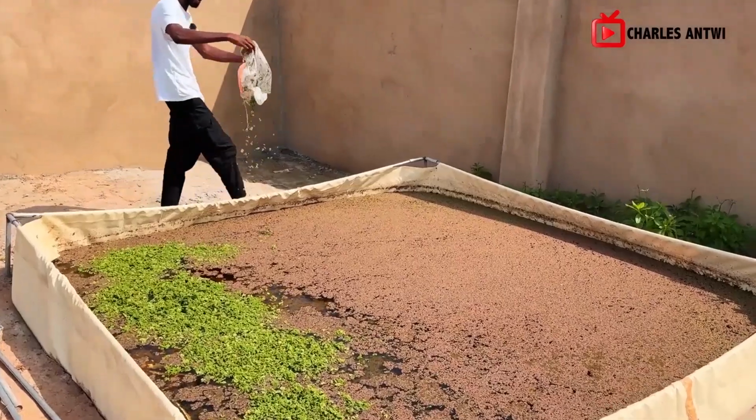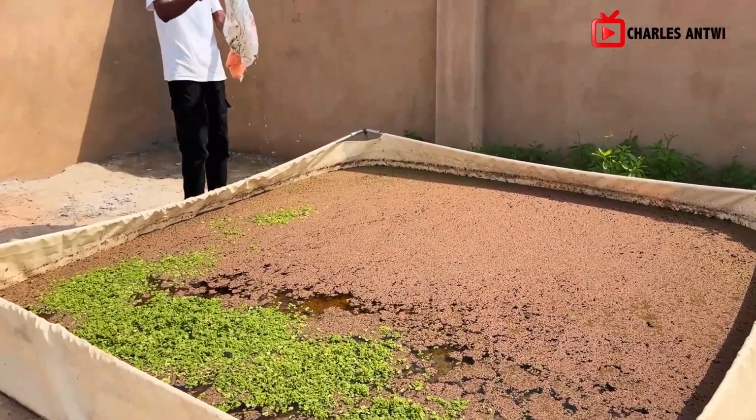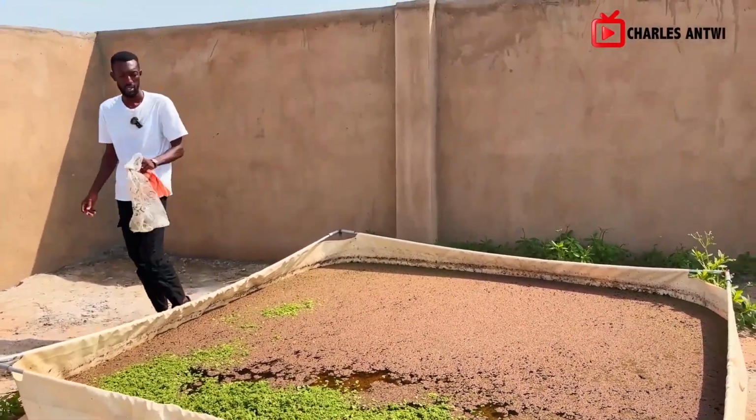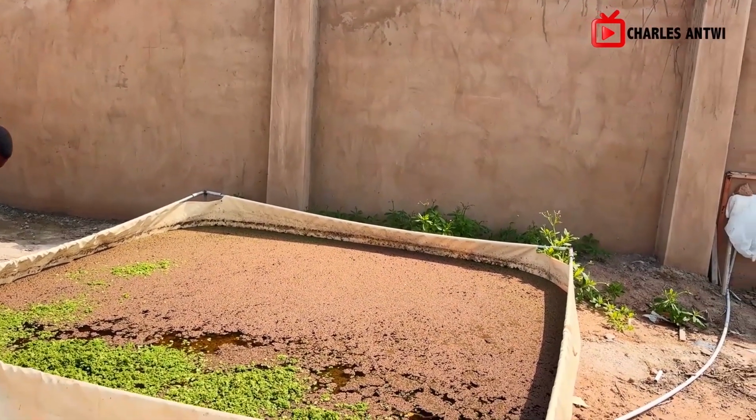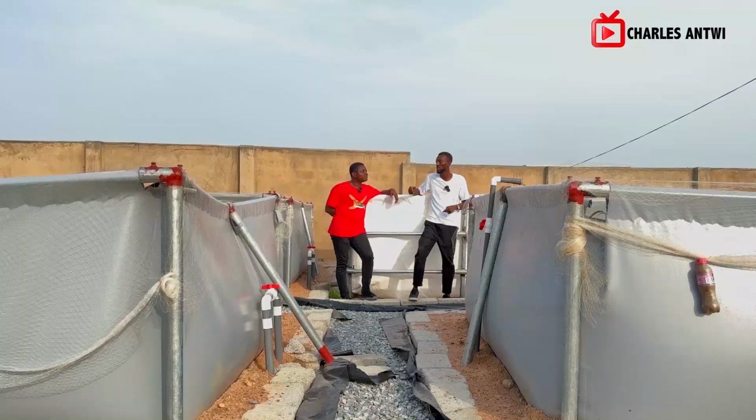You also have water hyacinth, water lily, and water lettuce. Yes. Those are all aquatic plants used to feed your fishes. And they are very good. They are very good. Medicinal as well.